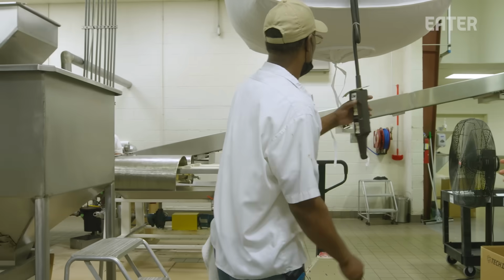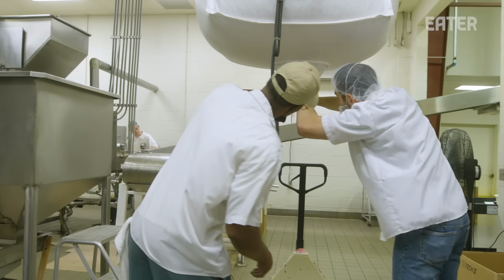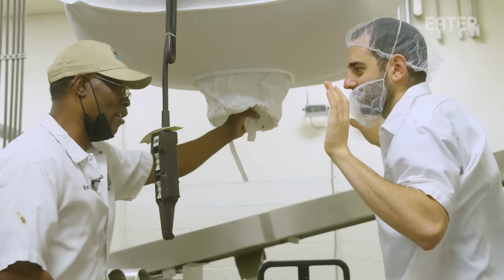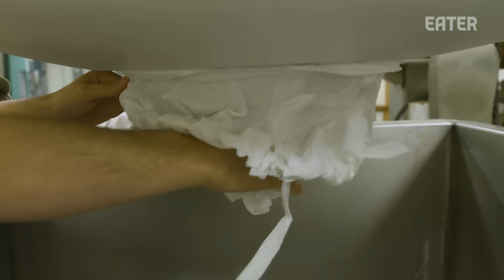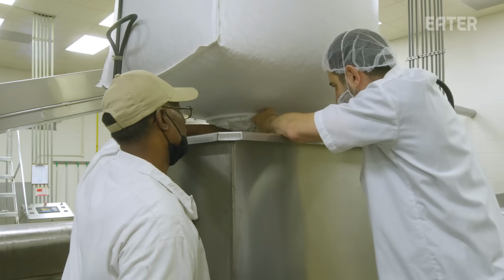Yeah. All right, stick your finger in there. Yep, there you go. Don't open this one yet. Okay. All right, just pull it down so you can get to it. All right. Pull that, I can't fuck this up. Pull it. There you go.